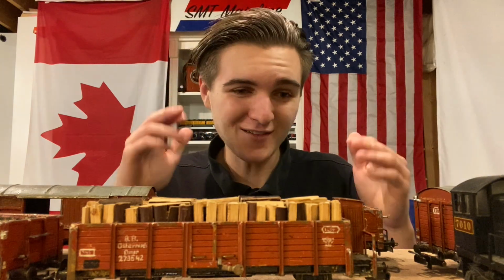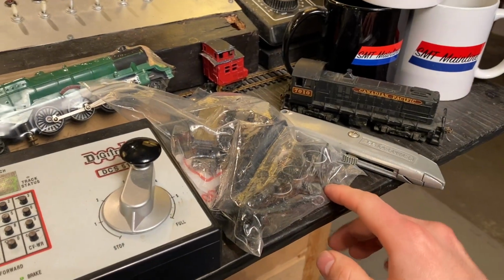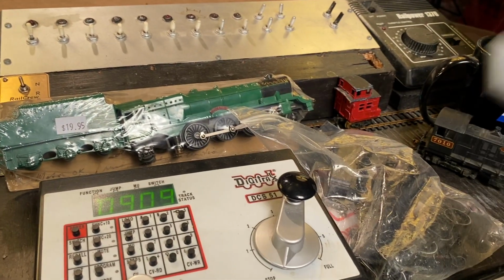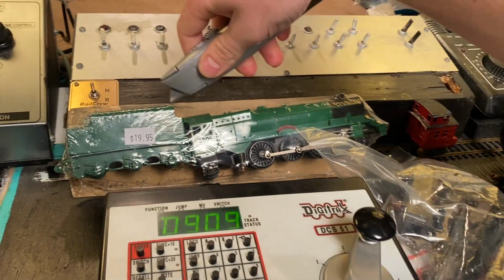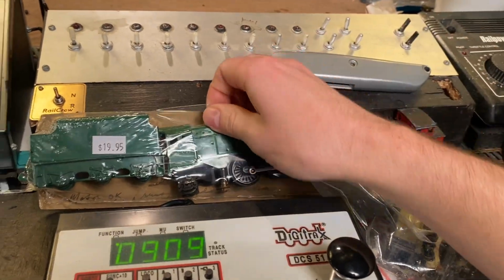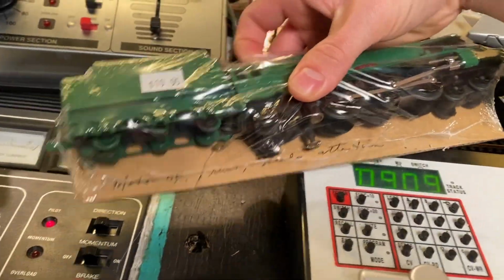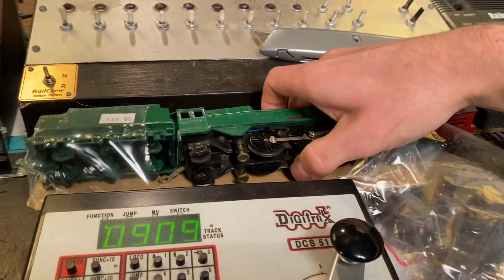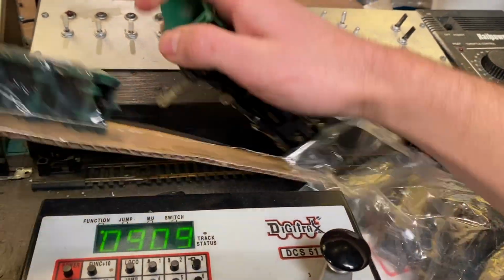Now, why don't we test all this stuff out? We'll see if any of these engines even run. We'll figure out what we're working with, and we're definitely going to run this train with my Swedish steam locomotive. All right, so we've got all of our locomotives here. I think we're going to start with that one right there. I'm really curious to see what this thing is going to do. I mean, I honestly don't have a clue. It says right here that the motor is okay, so I don't know if that means that the gears are stripped out, but we'll find out soon enough, I'll tell you that.